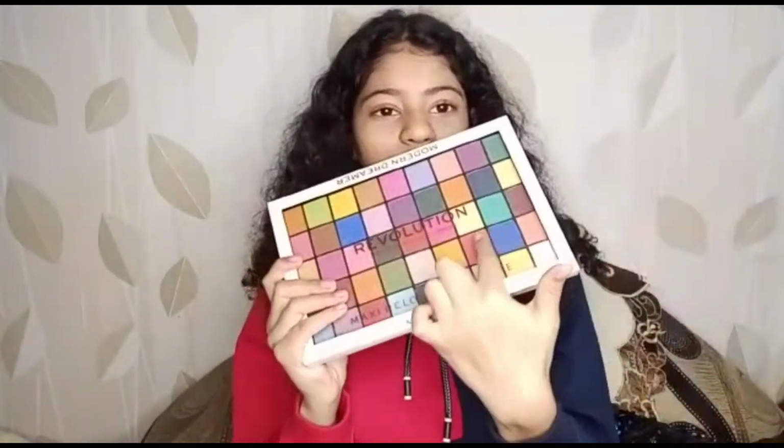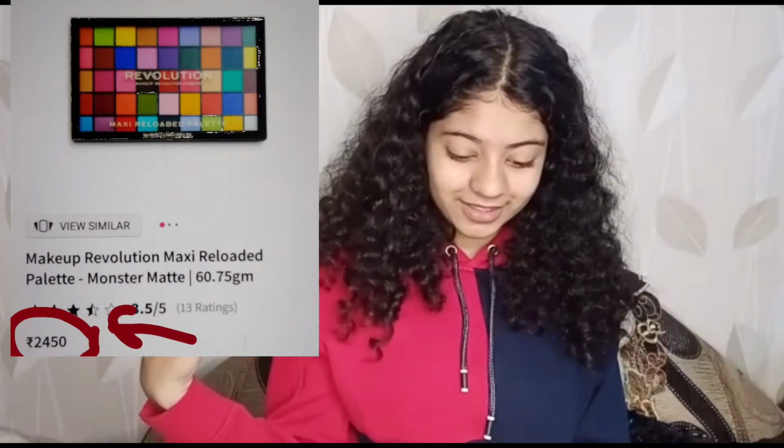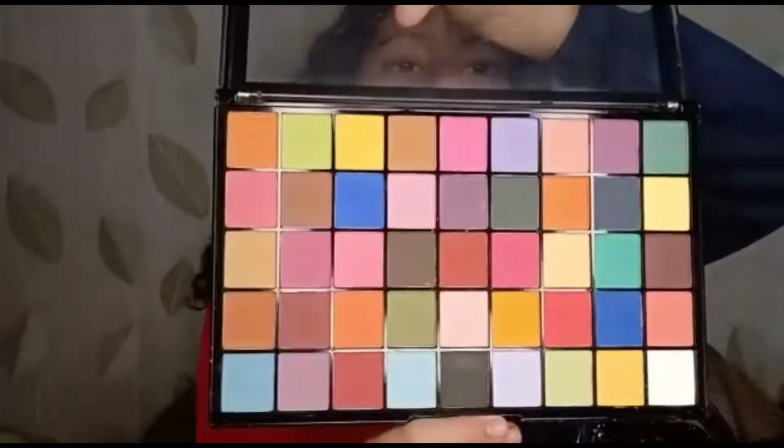But there's something I really want to tell you. I got this Revolution Maxi Reloaded palette, Monster Dreamer. And guess what? See this picture. It's the same palette and it's just 1,000 rupees. So that's bad, Nykaa. Let me show it to you. You can see the colors are the same, the quality is the same, the pigmentation is so good, but I just can't guess why Nykaa has to do that.